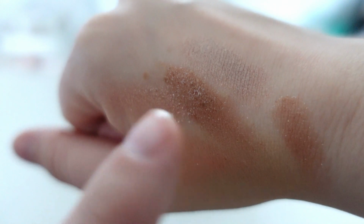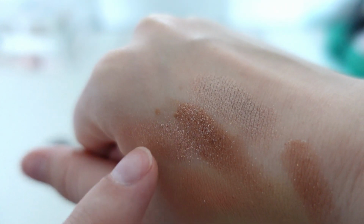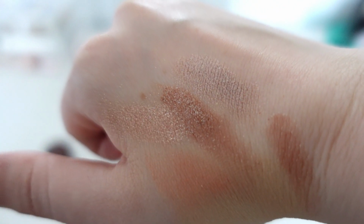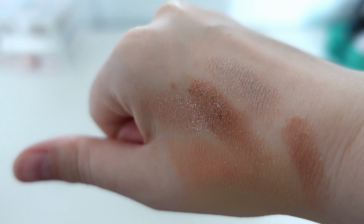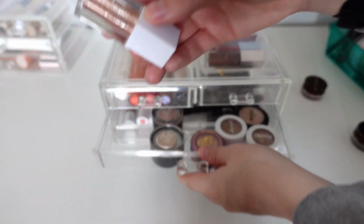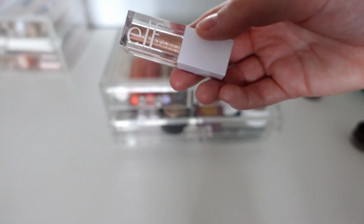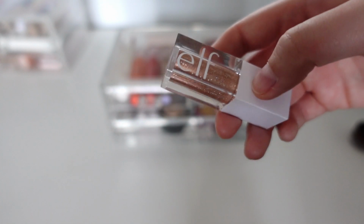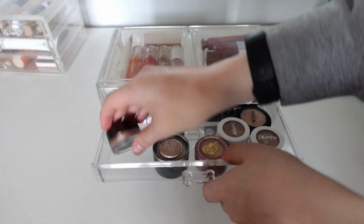So these three swatches are the Hourglass Scattered Lights. This one is Reflect, this one is Ray, and the back one is Smoke. Ray is just darker than the others, and it is nice, but every time I wear it, I'm not happy with it. So I'm going to get rid of that. I'm also going to get rid of this e.l.f. shadow. Again, I bought it in late 2019 in December and never wore it. I don't like liquid eyeshadows, not for me. So this one is going to go as well.